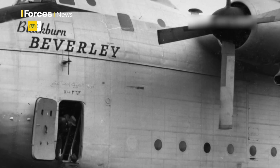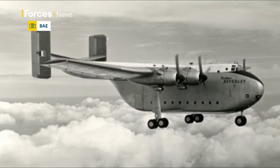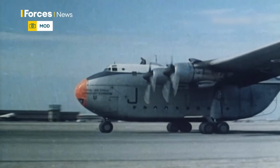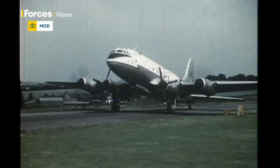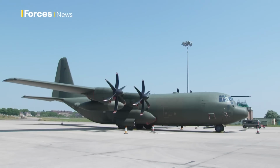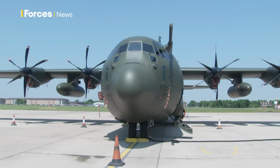By the 1960s, the RAF was in need of a replacement for two of its aircraft. The Blackburn Beverley, a heavy-lift transport plane capable of operating from unprepared airstrips, and the Handley Page Hastings, which had played a crucial role in the Berlin airlift. The Hercules was the preferred choice to meet the RAF's evolving transport needs. During the Falklands conflict in 1982, it was the first RAF aircraft into action.